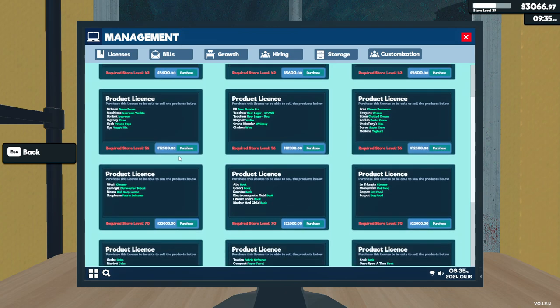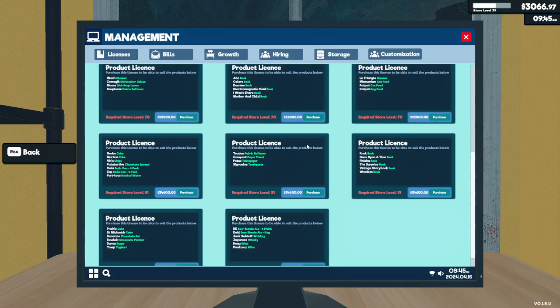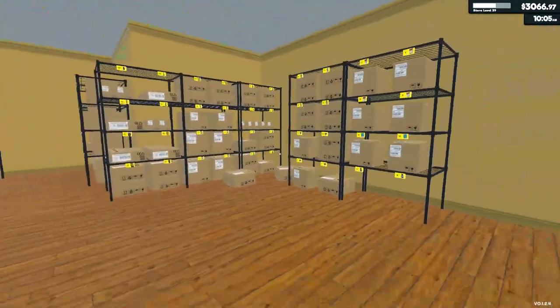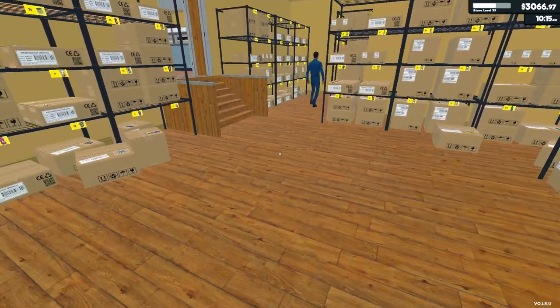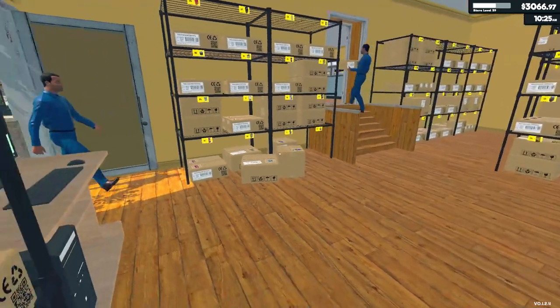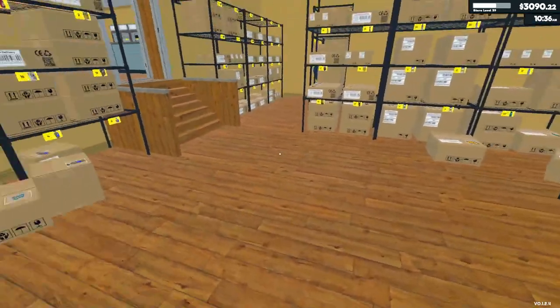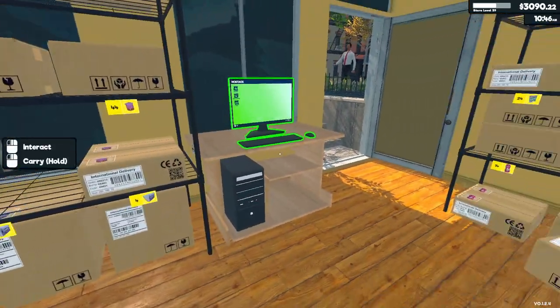Yeah, the next thing we want to get is the license. But look at all the licenses we still need to get. How are we gonna fit all of this into the store? With the storage space we have right now, I just don't see it. I think we'll need extra storage eventually. Or maybe we'll have to utilize the layout a little bit better, because right now I have everything against the wall, so it's easier to find. But maybe we can utilize some of this empty space around here too. I guess that would work.